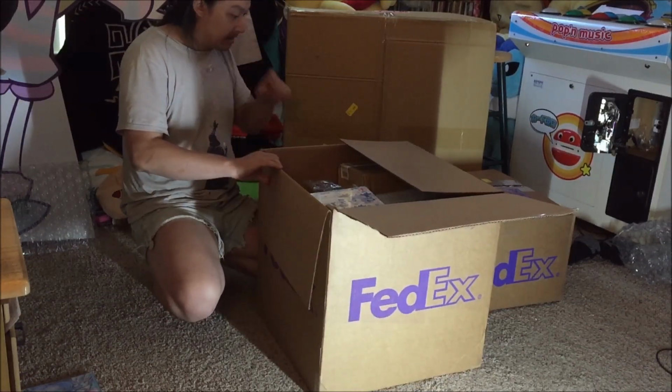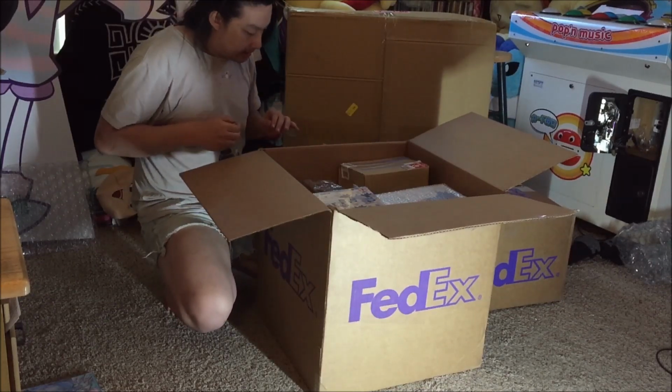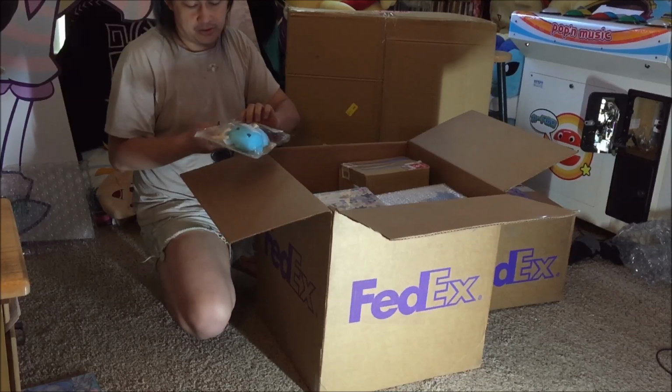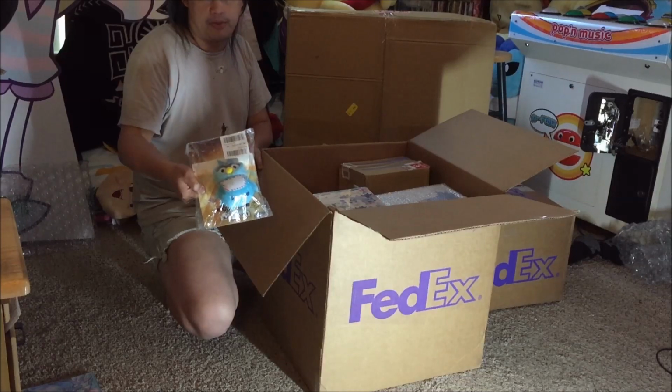Anyway, so it looks like there's a bunch more Cirno goods in here, and among some other things, there's this, so this is one of the Tunithim plush that I don't have for the Tunithim penguin, so I picked up that.